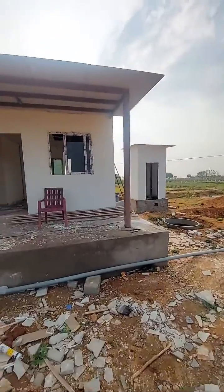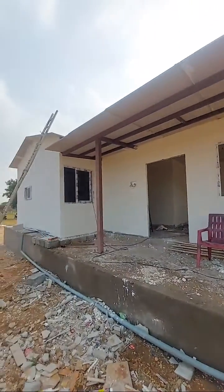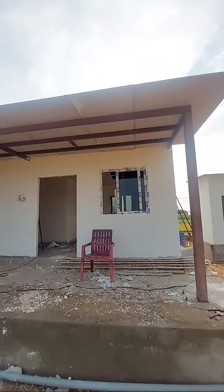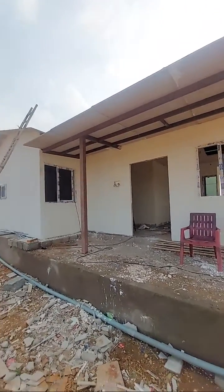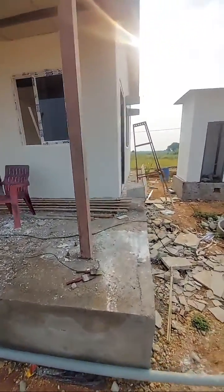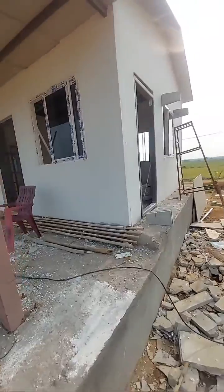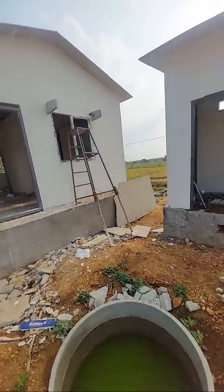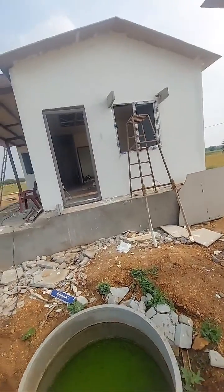We have used 3-inch external walls and 2-inch internal walls, and the wall work is already completed. Windows are fixed, one coat putty is done, waterproofing is done, door frames are done, electrical work is done, plumbing work is done. The pending work is some civil work, which is required to keep some things.